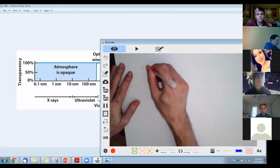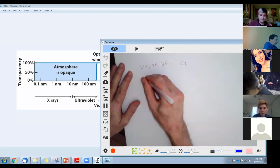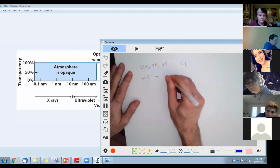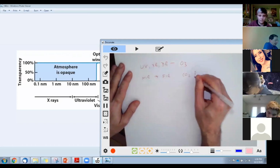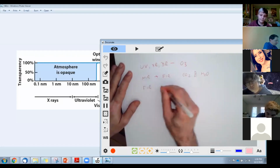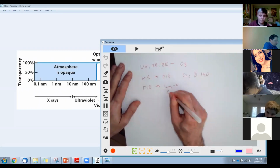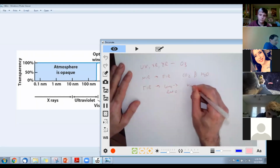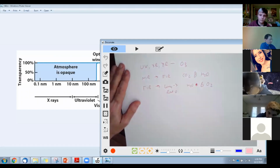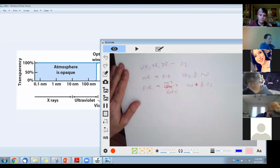So in the ultraviolet, X-rays and gamma rays, the problem is ozone. In the near infrared going through the far infrared, the problem is carbon dioxide and water. And then from the far infrared through the long wavelength radio, the problem is water and oxygen. Sorry, that's supposed to be short wavelength radio. Far infrared through the short wavelength radio.